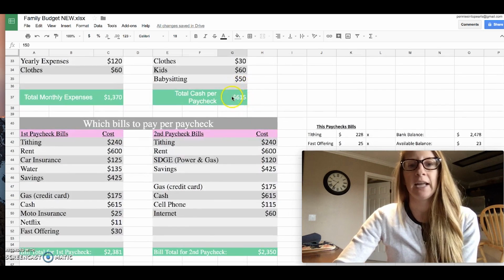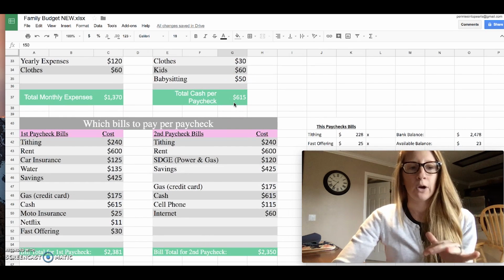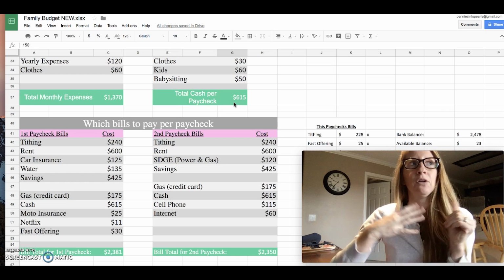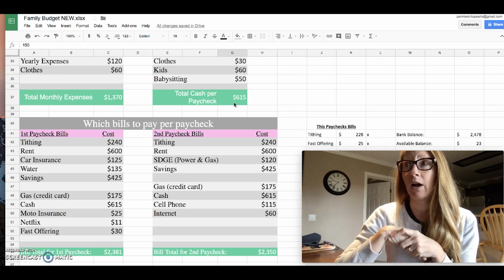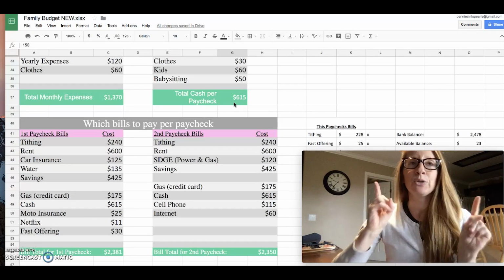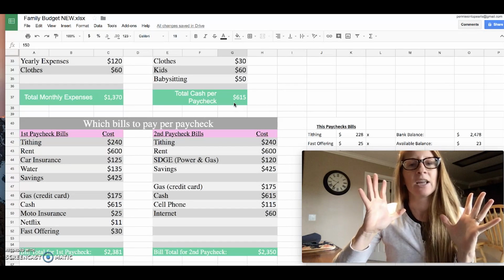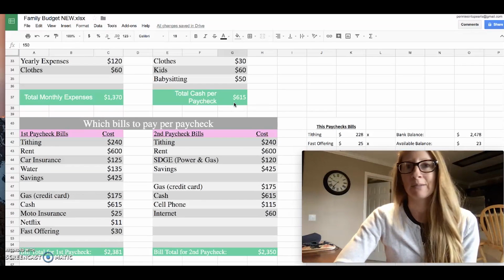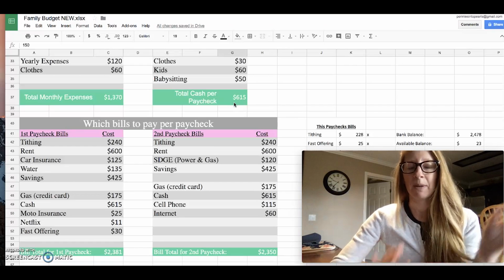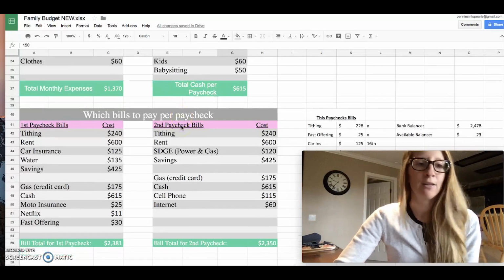Every single paycheck I take out $615 for our cash envelopes. And since we've been doing it for a while and we feel comfortable, we might be moving on to like a digital cash envelope system, but we'll see. And I do not recommend doing that unless you have already done the cash system for a while now and you guys feel really a lot more in control of your spending. So anyways, we'll talk about that in another video.